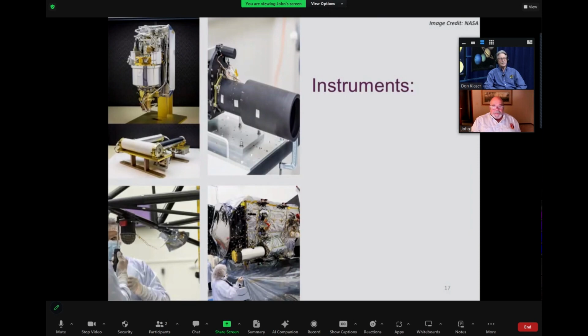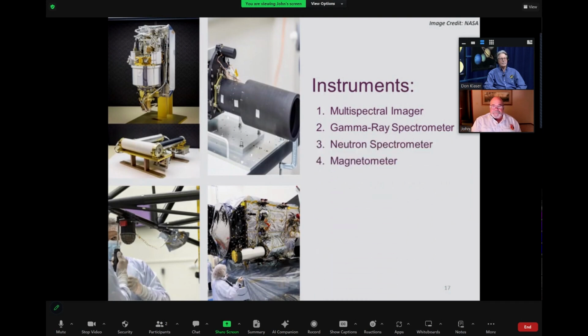Oh, so now we'll talk about some of the instruments. First, we got a multispectral imager. Then we got a gamma ray spectrometer and a neutron spectrometer, the magnetometer. And the magnetometer, being that it's a metal core, they want to find out if it has a magnetic field similar to how the Earth has a magnetic field. And then they have X-band radio telecommunication system, and that's run by the Deep Space Network.